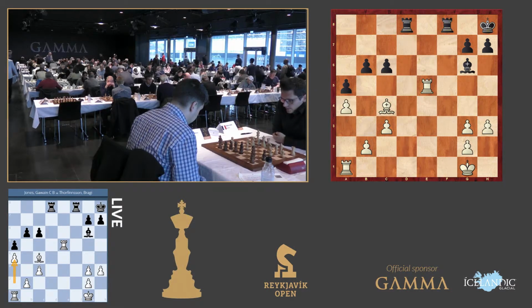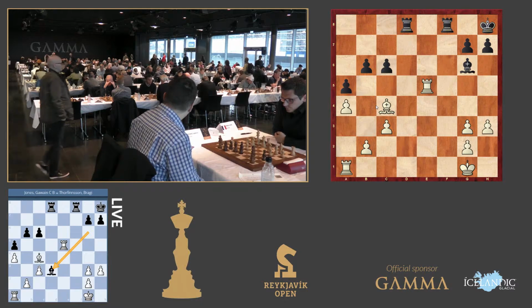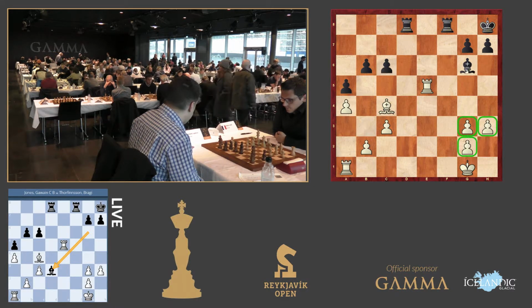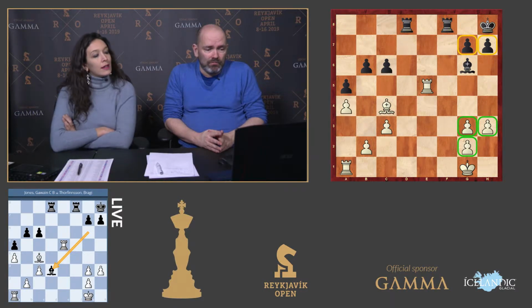And he's hoping he can hold on here. I mean, there's no reason why he should really lose on the queen side. The question is, can White take advantage of his extra pawn? He has an extra pawn on the king side, but it's a double pawn, which makes it more difficult, of course. It makes it really hard to make a passed pawn.